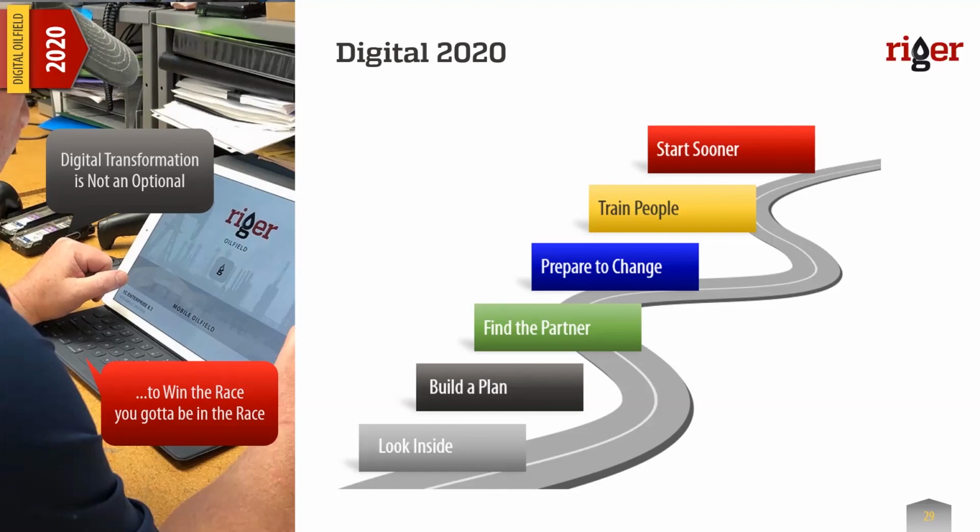We also know that to win the race, you have to be in it. In other words, you have to make a first step. You have to begin somewhere, and a plan by itself is not going to get you anywhere, but it's your guiding source of information and activities.